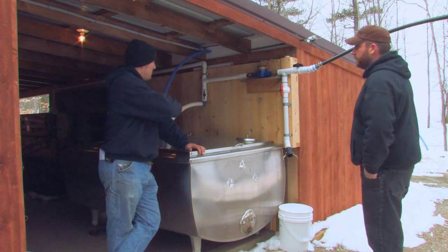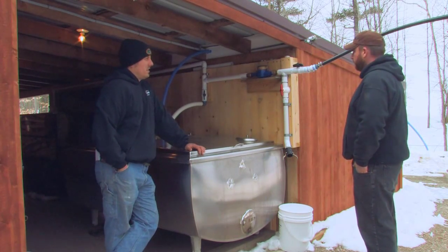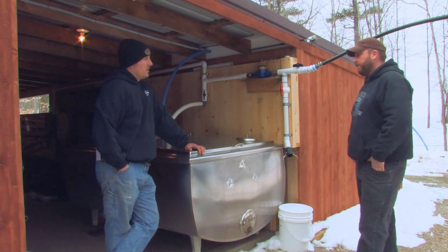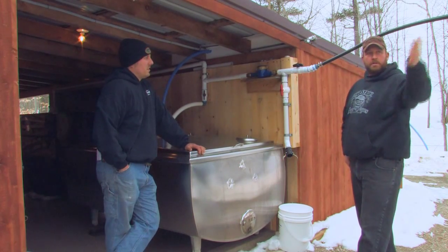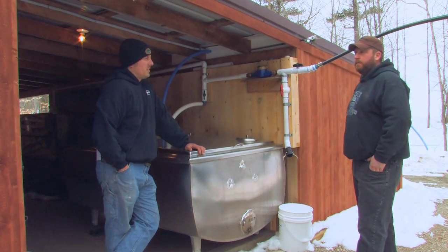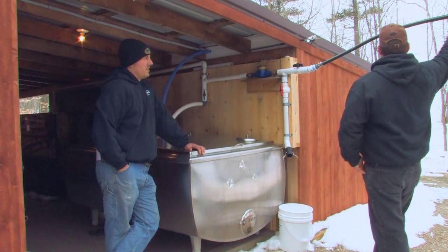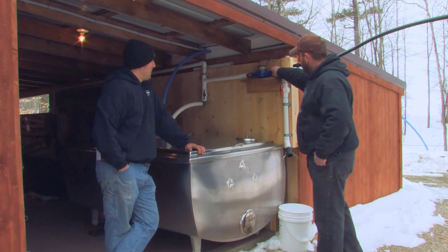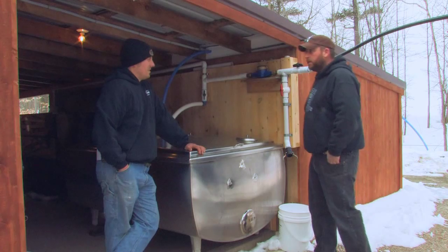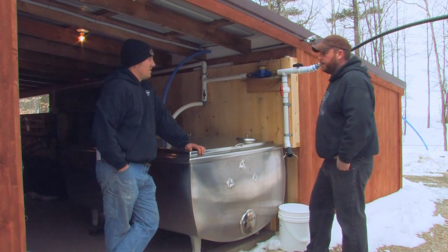So what is this called up here now? This would be my sap storage room, where all the sap would be stored for when I'm ready to go with the evaporator, get the evaporator fired up. So what's going on is I got power down in the woods where we just came from. And there's a float switch inside that tank we just talked about. And that electric pump will automatically pump that sap up here. And it comes up through this feed line right here. It goes through this meter. This meter records all the gallons of sap produced every day throughout the season, so I can check my yields and check what the sugar content is, and then the ratio.